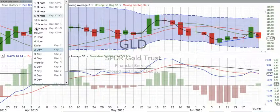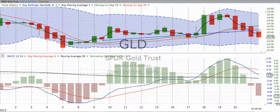So important to continue to watch gold and see where it's going to finally end up. It has broken the 2-day trend line, so gold is officially in a down move on the 2-hour, the 4-hour chart and the 2-day chart.